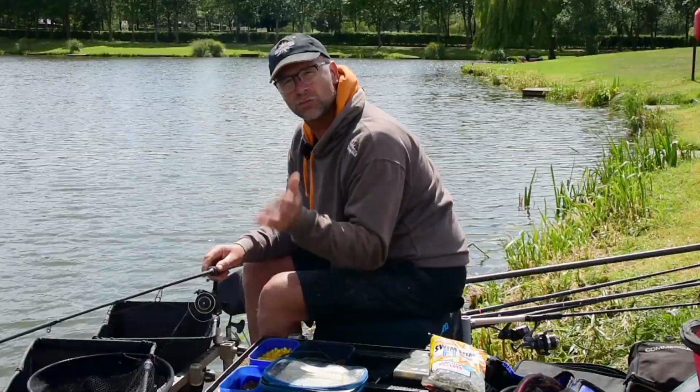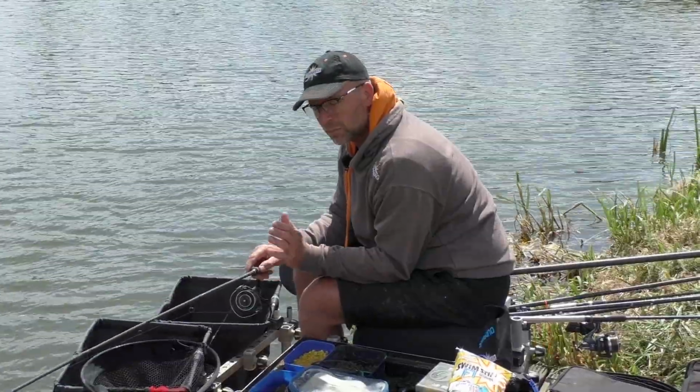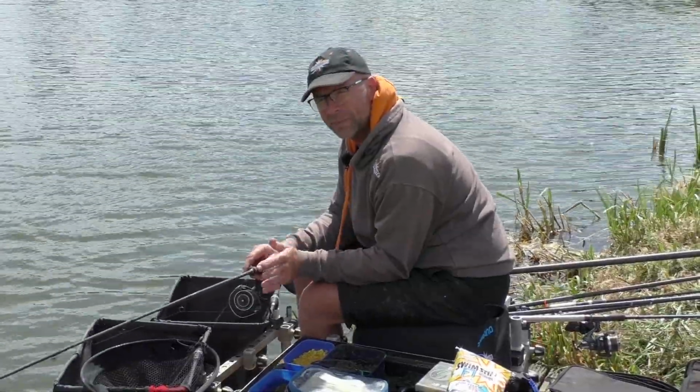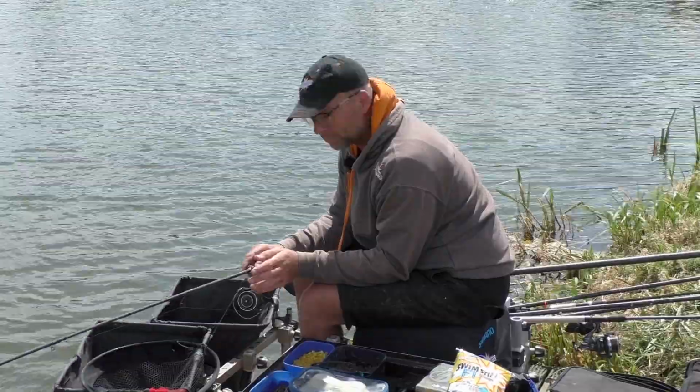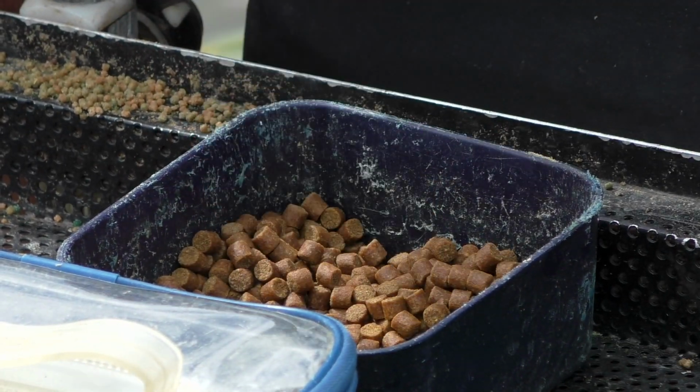But as you can see, it's a really windy day, and on days like today, that's where the fish are more happy following your bait down and feeding off the bottom, coming back up to the depth where they want to be and digesting the food. So you constantly have to feed your peg to give them a reason to follow your bait down.